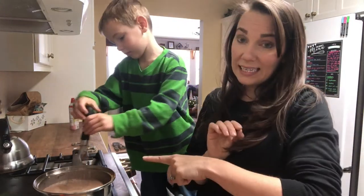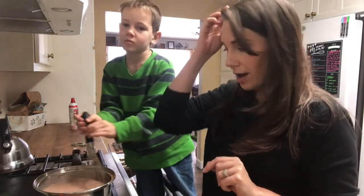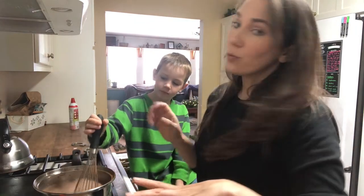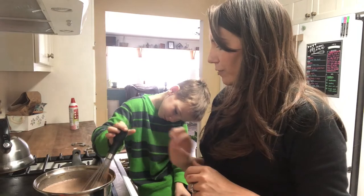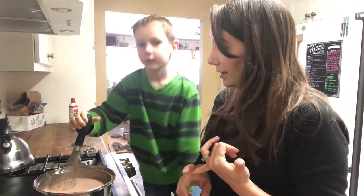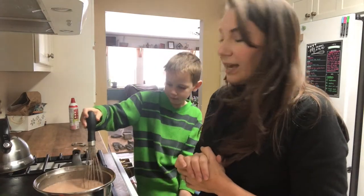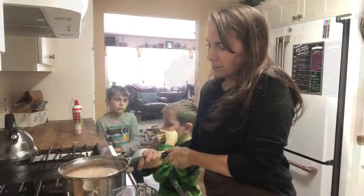Okay, that's it. So when this starts steaming and it's warm enough to drink, not too hot, we will pour it into mugs and we're gonna put some whipped cream in there. Careful, don't burn your fingers. You could do marshmallows too if you wanted. We don't have any marshmallows. We used them all for Thanksgiving. But we could buy them. We could buy them, but I don't have any right now.